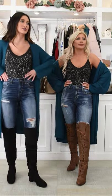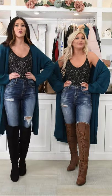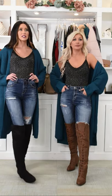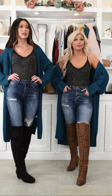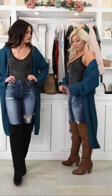These are the perfect day distressed skinny jeans, available for $44. Super cute, stretchy, comfortable, easy to wear. They're high-waisted and... yeah, I'm wearing size 1. I could size down in them. I believe you're wearing a size 5? Yes. I would definitely size down in them.